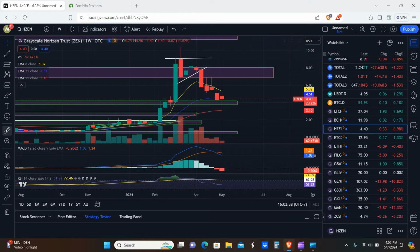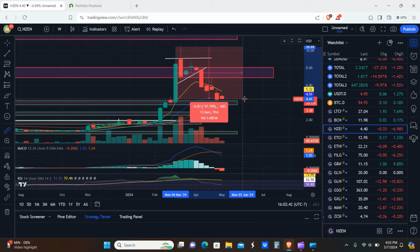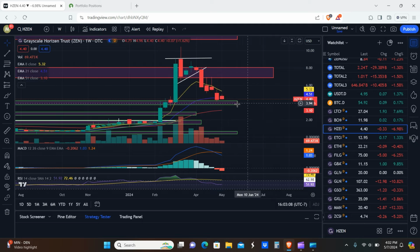So HZEN, as of right now, from the wick high to where it currently sits is down about 58%. So again, that goes back to the thesis of by the time LTCN and BCHG bottom out, which could look something like this, maybe 60% total downside, these things might already be reversing to the upside. Of course, if Bitcoin dumps 30, 40%, that could change everything. That could nullify everything I'm saying right now. Definitely it's something that we're keeping on the table. But it's pretty deeply discounted.